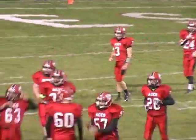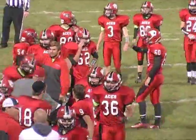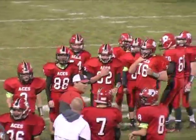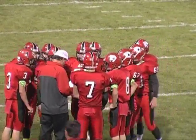The snap to Hatfield, and he was rolling out looking to throw, and it just slipped out of his hands and falls to the turf. And the Aces dive on it again. Colin Giddings with the fumble recovery.